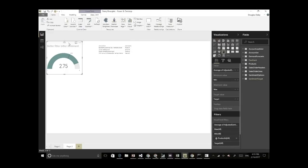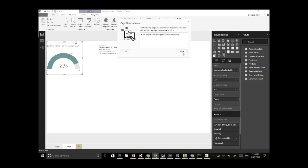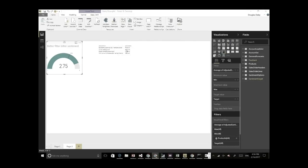This is how we got the sentiment analysis in here for the Better Fitter Bitter product line. We've pulled in a whole lot of things. We've pulled in feedback, products. We've pulled in some sentiment data. Let's just kill that. That's fine.